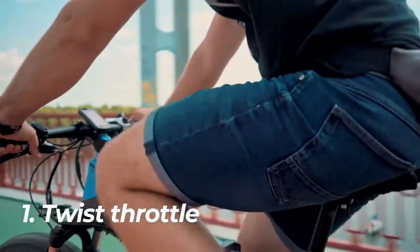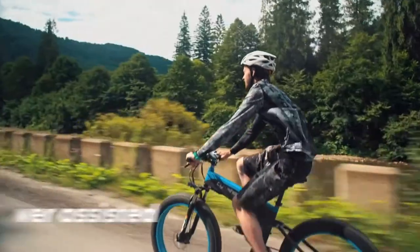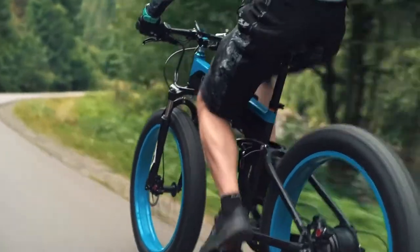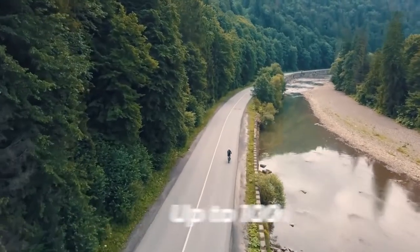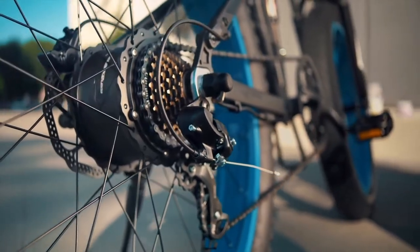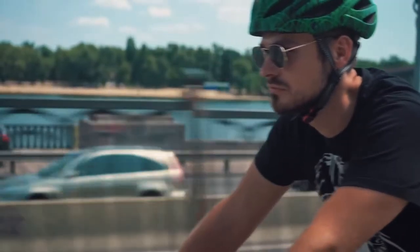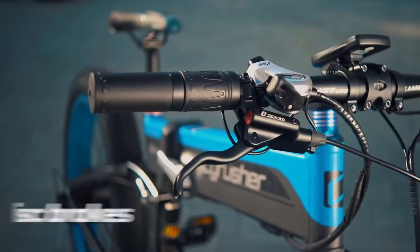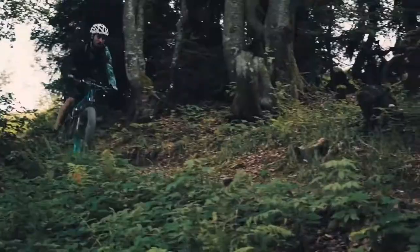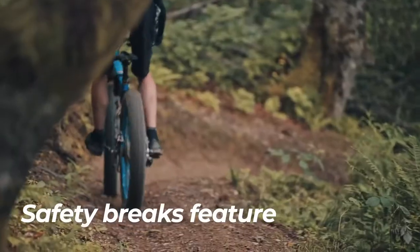In a twist throttle mode, the bike can reach up to 40 kilometers per hour while your legs are resting. Power assisted mode has five different speeds, which gives you enough comfort for long distance trips up to 100 kilometers of range. A seven-speed Shimano gear shifting system makes it smooth and easy to ride in a pedal-only mode without the motor involved. The XF690 is equipped with hydraulic disc brakes that help you tackle the different terrains. The safety brakes feature switches off the motor each time you press the brake lever.